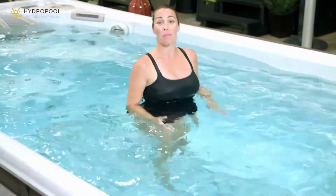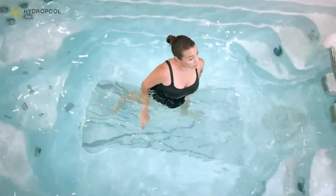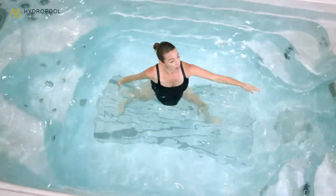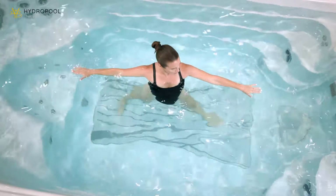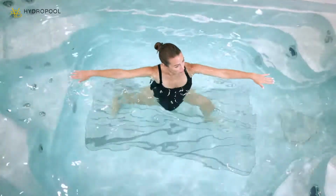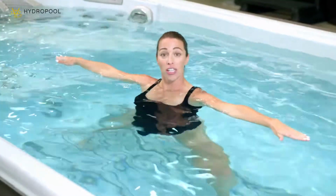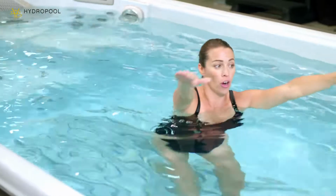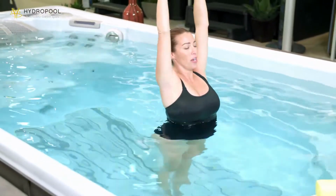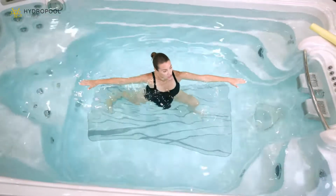Good. Now that we've got our balance dialed in, let's come on into a warrior pose. So we're gonna keep that left foot forward, toes pointing forward, and the right foot parallel to the back edge of the swim spa. You wanna bend into that left knee so that your shoulders come under the water. Remember to keep the core engaged as we start to lift that right foot off of the floor and come on up to standing to reach up. So we're gonna call this pencil here. So inhale as you reach up, then exhale, slide that foot back into your warrior.